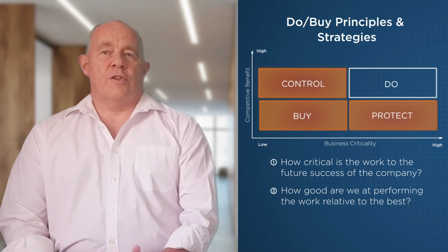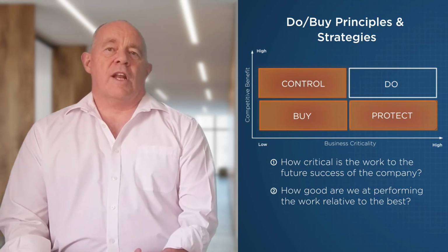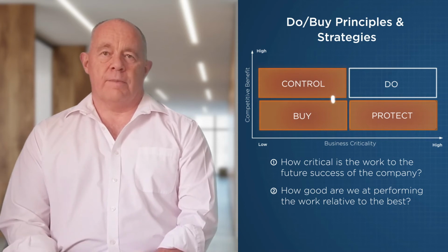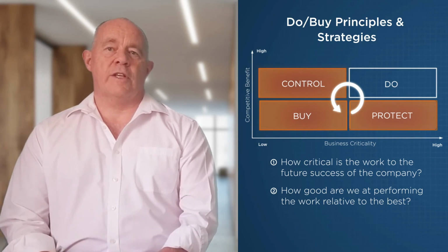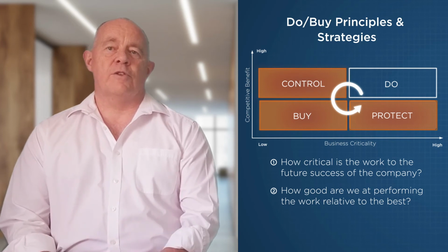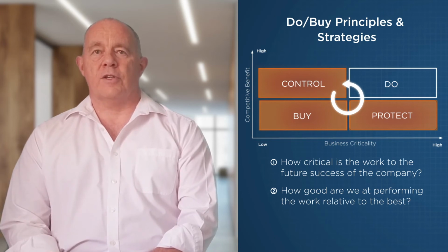Quest also understands that businesses are dynamic. The challenges, the workload, the cost pressures are constantly moving, and we know that the classification of the work in a Dubai moves around the matrix over time. Quest's vision is to be the trusted thinking partner of choice, so we want to listen to your challenges and offer innovative, efficient and cost competitive solutions to your circumstances. Following a Dubai methodology is a proven way to frame that discussion.